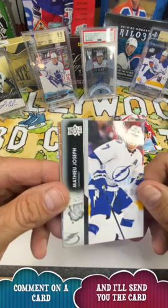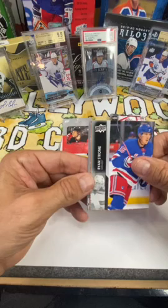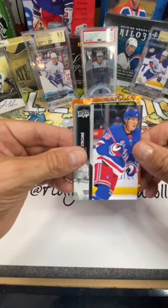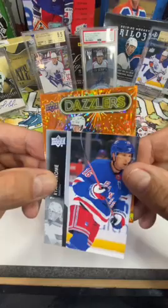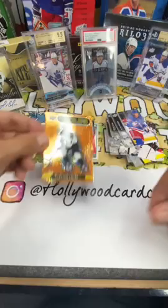Joseph Okposo. Jonathan Toews. Ooh, we got a shiny. Ryan Strome, we're going to go from the back. Draisaitl. Brady Skjei, something like that. Kirby Dach. And ladies and gentlemen, we have a Dazzler. An orange Dazzler. Who is it? Clayton Keller on the orange Dazzler. I don't know, no clue. But gosh, those are nice cards. Very nice. Clayton Keller.